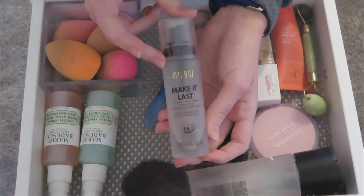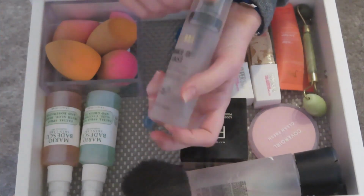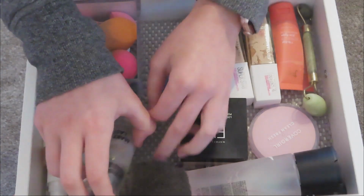And then I also have the Milani Make It Last setting spray, the 24-hour lock one. I love this for school, especially if I'm going to a party or anything like that. This is a great one for that. And it's over halfway gone, so I just wanna finish it off.